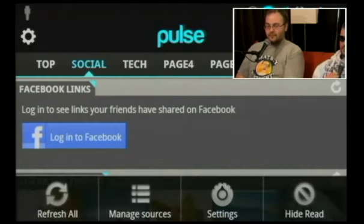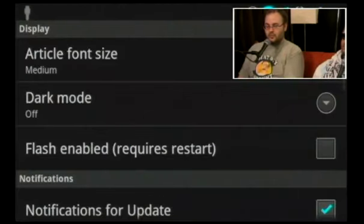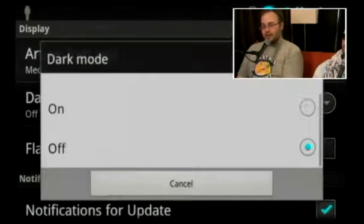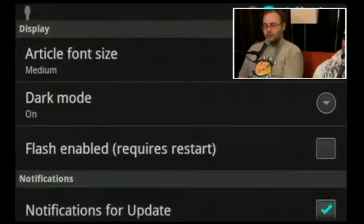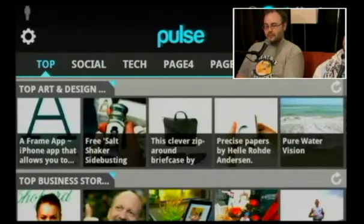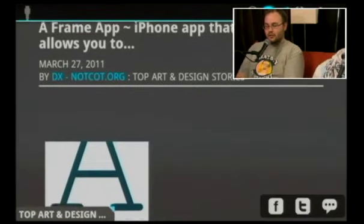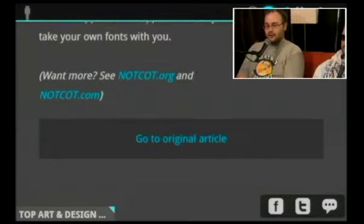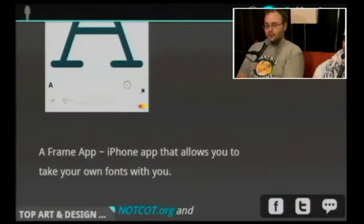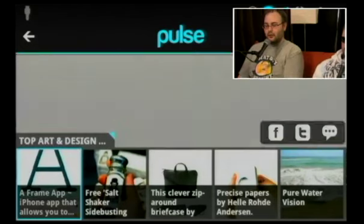But you can hit menu and go to settings right here, and you can change how you want the reading or whatever in dark mode or whatnot, and it's supposed to change. You probably have to exit the app and go back into it. Yeah, it changes your RSS feeds. Instead of being a white background, it's a darker background. A little bit easier on the eyes.